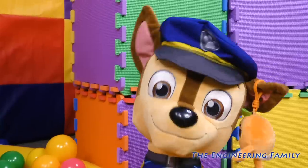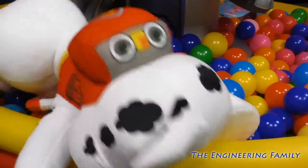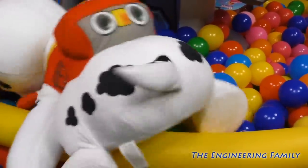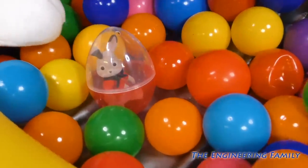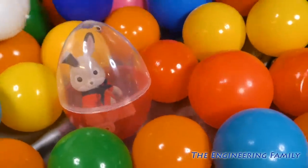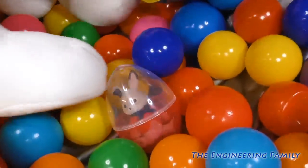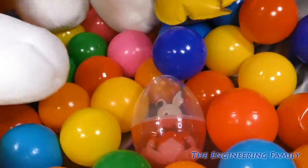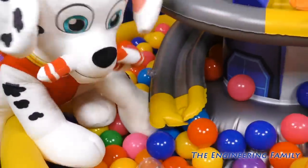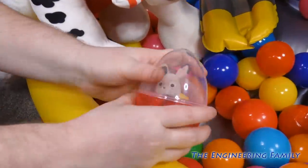Hey, Marshall, have you found anything else over there? Ooh, I think I found something. Oh, I think I found it. Woof, woof, look what I found. It's a Peter Rabbit surprise egg collectible figurine. Let me try and open it. My paws, it's really hard to open. Could I use a little help, please? Silly Marshall, I can help. Here we go.